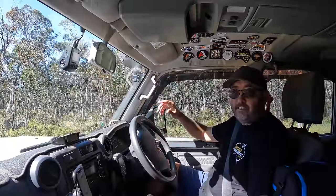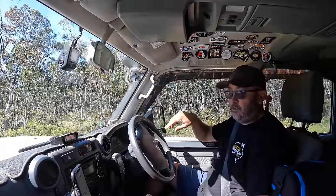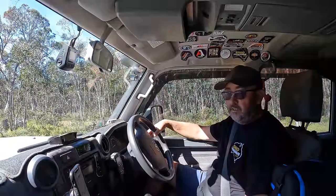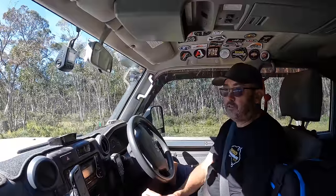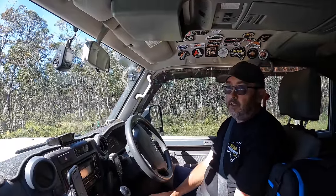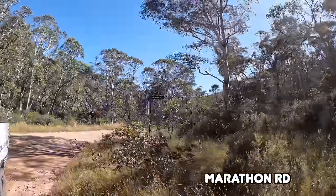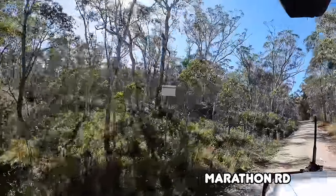We're going to head down into Dargo. We're just going to go back along the top here and take Marathon Road. It's just an easy road down to the bottom into Dargo, up the Dargo High Plains, and we might camp at Devil's Hollow. We'll see what's happening. We may do Blue Rag. We'll see what's happening as well. We're pushing for time. I've got to be home tomorrow arvo. Yeah, so we'll see how we go. All right, let's go.